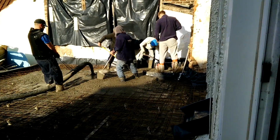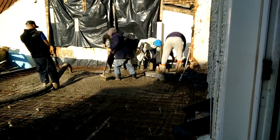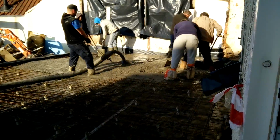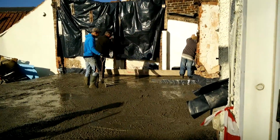The next big job was to pump the concrete in for the floor slab. The guys really earned every penny of their paycheck this day. Starting at about 6:30 they cleared out the water that pooled in the damp-proof membrane, and then they helped bring in the pipe work for the pump. Keep in mind that each section of that pipe weighs about 35 kilos.